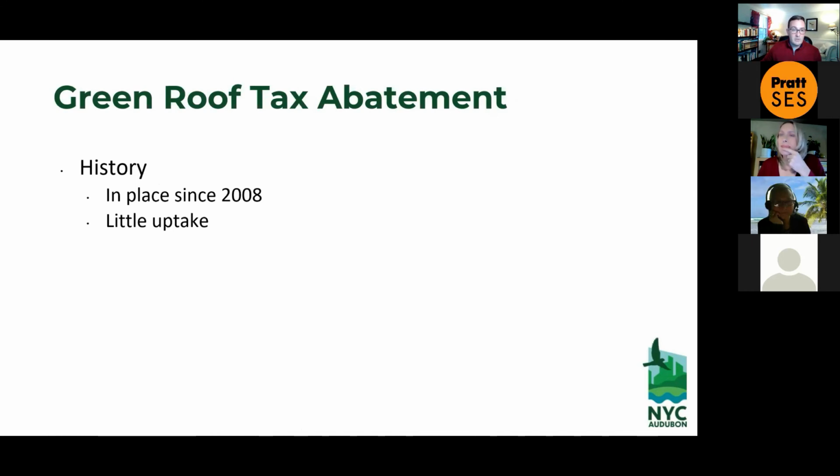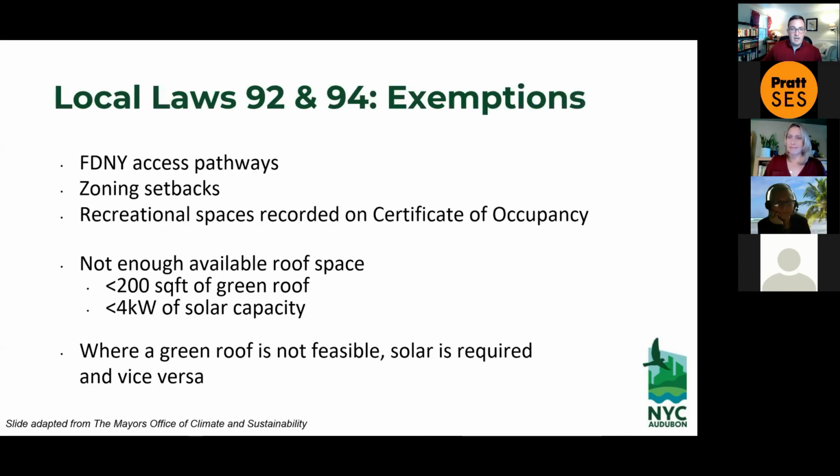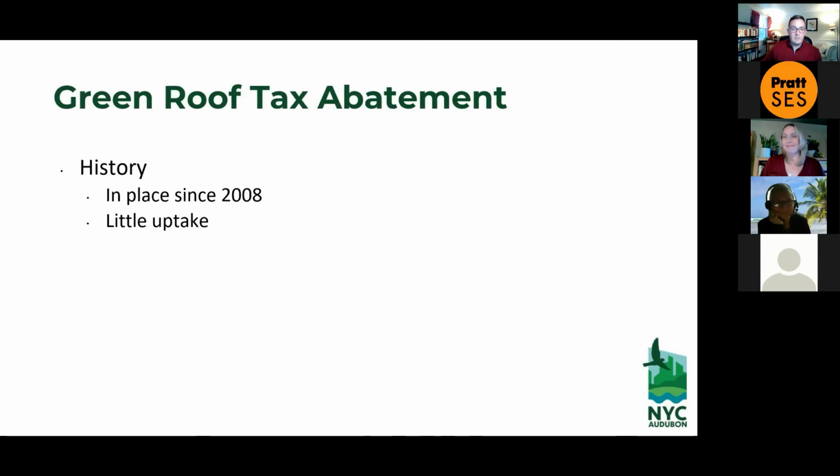But due to a number of issues, there was little uptake. Between 2008 and 2018, 7 roofs were built using this green roof tax abatement. And that was largely due to not enough funding for the program and the amount of paperwork that was needed to get this abatement through for people having it installed. So once this initial abatement expired, we were interested in different ways to improve it.